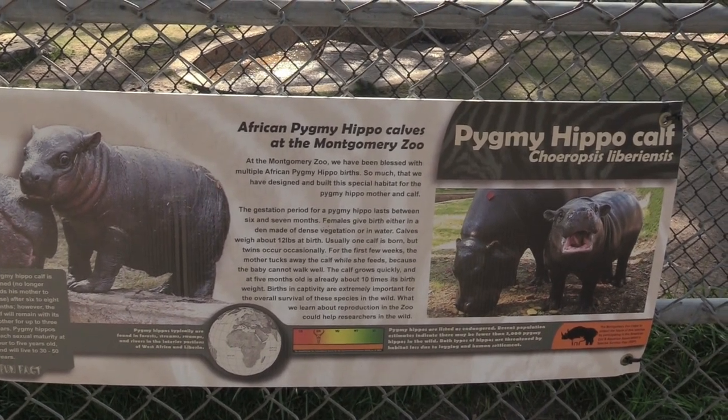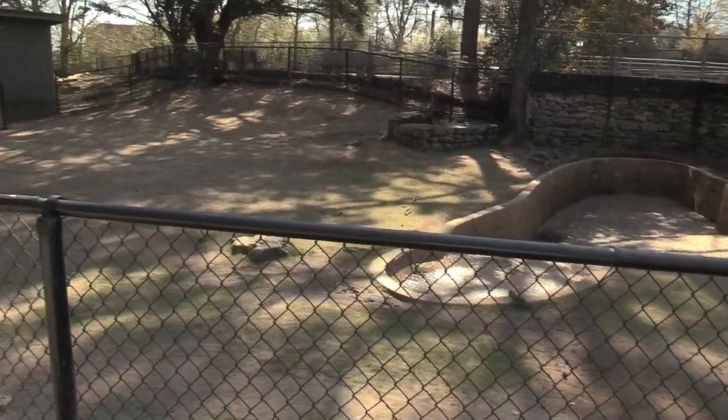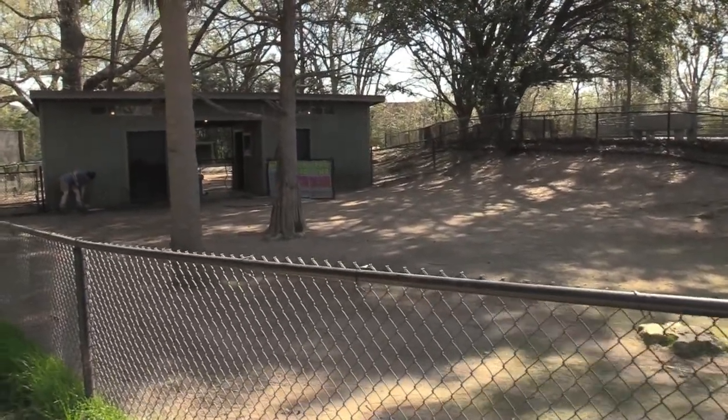You see a pygmy hippo calf. So the habitat is currently being cleaned. So I will check back a little bit later.